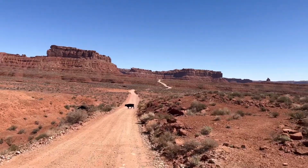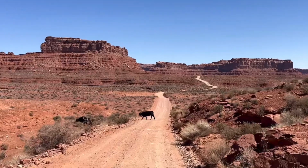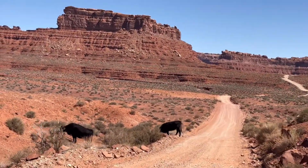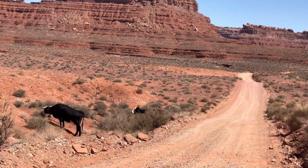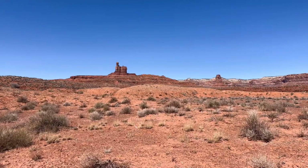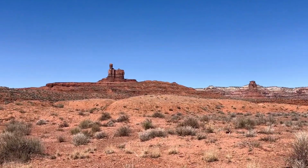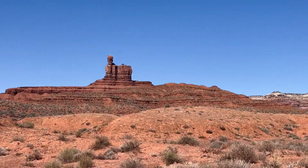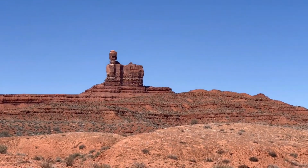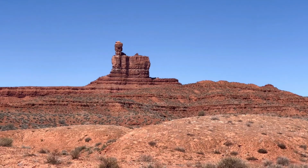Oh, there's the cow that was making all those cow drops. Looks like a lady in the bathtub, though. We are still debating. What do you guys think? Lady in the bathtub. I do too. Our knees are up. I don't know where balanced rock is then.